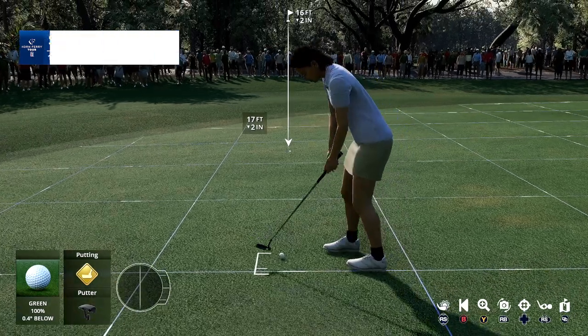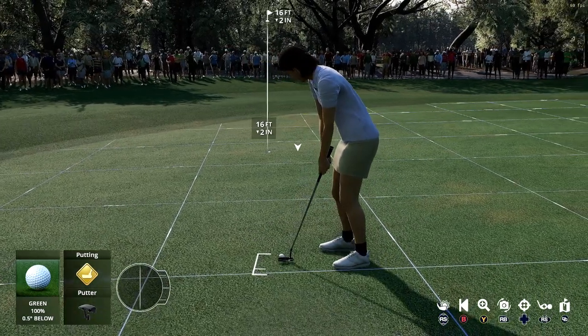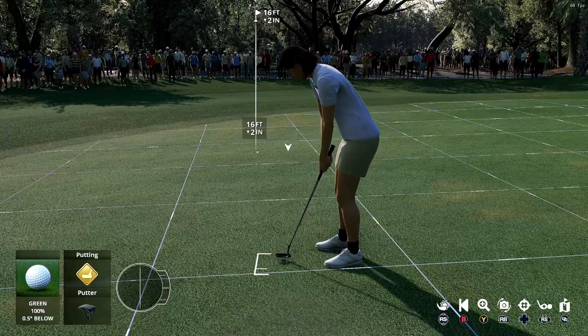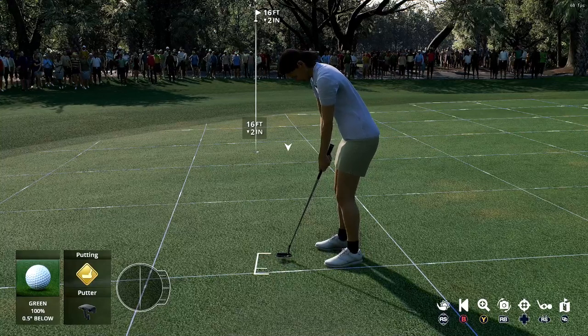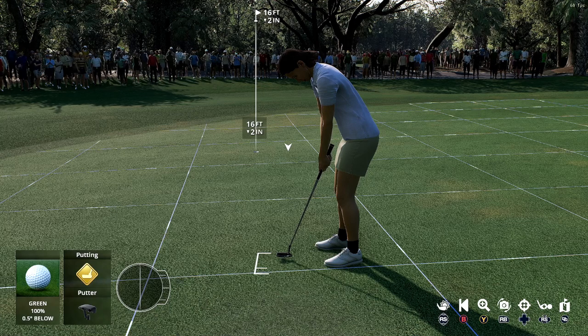And now down to a man who knows a little bit about this golf course, Notah Begay, with a look here at the birdie putt. And players of this caliber should make this on a regular basis, pretty flat with just a slight movement to the left.